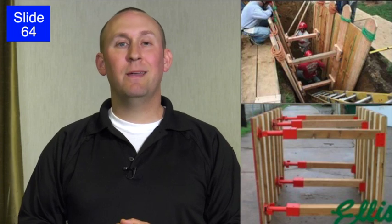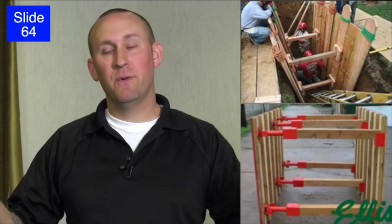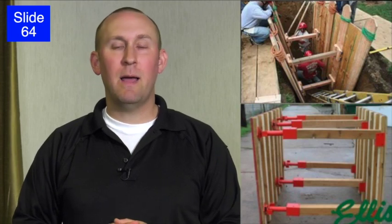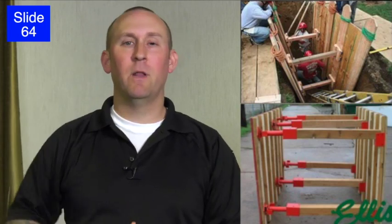With shoring, we'll see manual. Manual is either going to be pipe or wood, pneumatic, or hydraulic. Now shoring is designed to keep the trench from collapsing back inward. We also see shoring in structural collapse training to keep the roof from falling in.